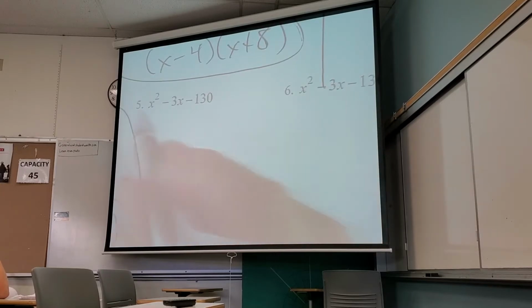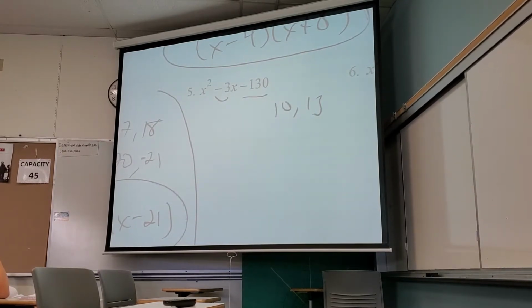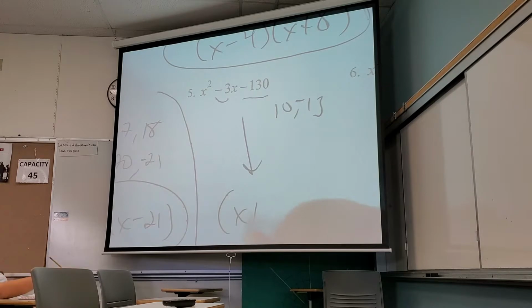All right, let's do this one first. These have got to be 3 apart, and they've got to make 130. Whenever I see something like 130, it's got a 0 at the end. The first thing I'm going to try happens to be the answer here. It's not always going to be. When I see 130, I'm going to think 10 and 13. That's the simplest way to factor something that ends in 0. And they would make negative 3 if 13 was negative. And then I'm done. x plus 10, x minus 13.